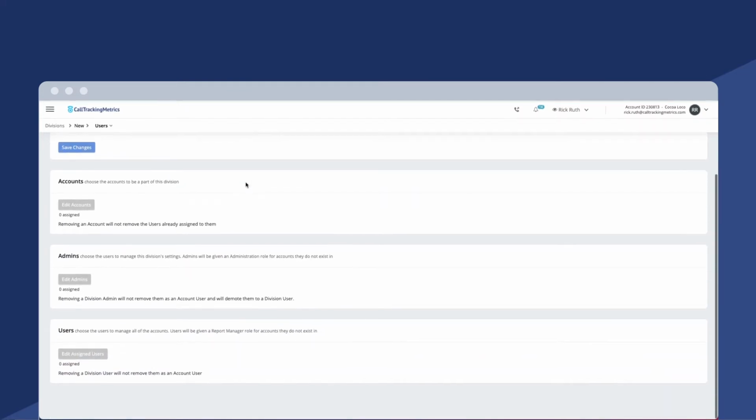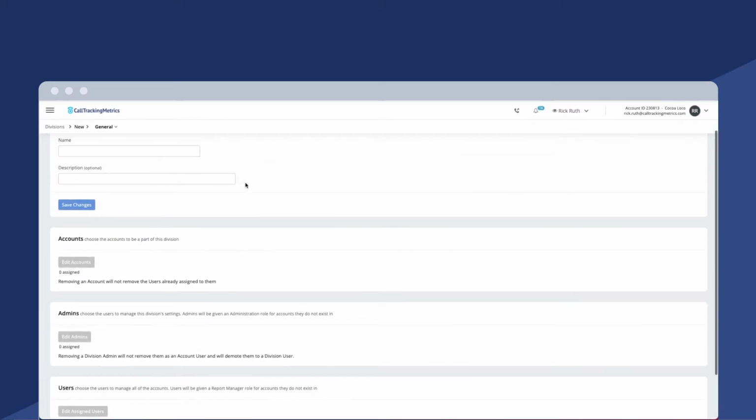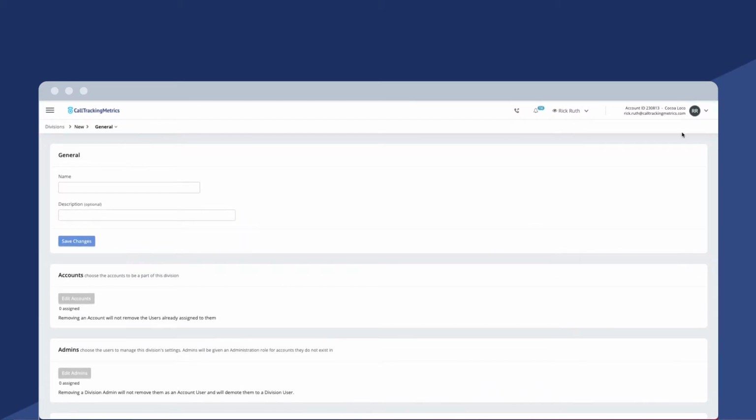So let's talk about and digest what I actually said right there, so that way we can translate it into viable use cases. So use case number 1, I have a sales team and a support team, and I have 2 managers. One is my sales manager, the other is my support team manager, and I want each one of them to only have access to their division of users.